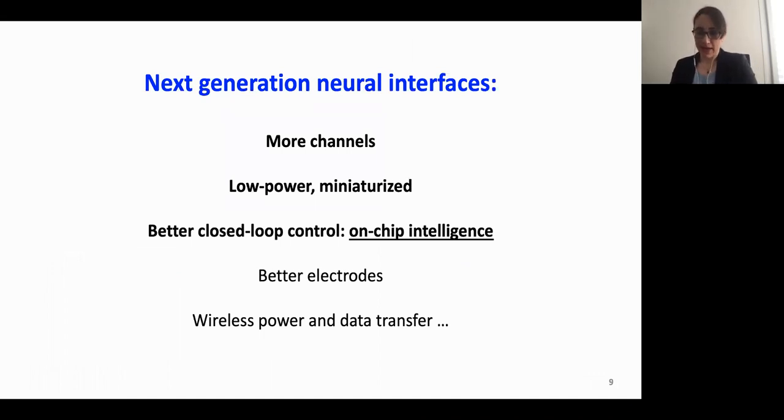So here I summarize some of the major goals of the next generation neural interfaces. And in my lab, we are particularly interested in the first three topics: designing high density and miniaturized systems that can also activate a therapy, particularly using machine learning based control strategies by integrating intelligence on the chip for closed loop systems. And there are many other groups that are also working on, for example, wireless power and data transfer, which are also extremely important for next generation neural interfaces.